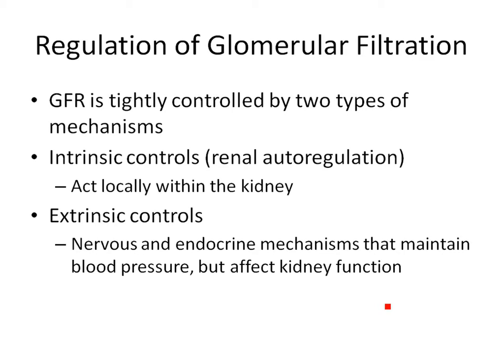So let's see. We have 2 ways to control it. We have an intrinsic and an extrinsic. That's just a fancy way of saying internal control. Okay, so auto-regulation by the kidney, a local control. And an extrinsic, or outside the kidney, basically nervous and endocrine mechanisms that help control kidney function, or GFR.